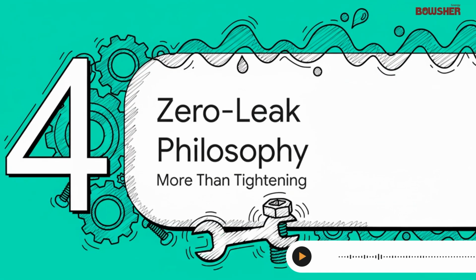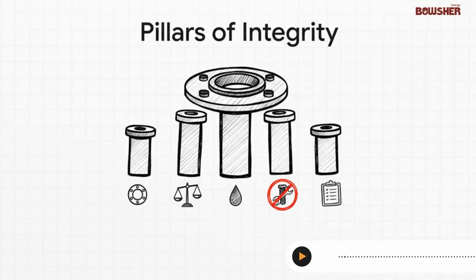But you know, all this incredible technology, it all serves a much larger idea. This isn't just about tightening bolts. It's about embracing a comprehensive zero-leak philosophy. See, a successful, totally leak-free joint depends on a whole system of best practices. It means selecting the exact right gasket for that specific job's pressure and temperature. It means making sure the load is perfectly uniform across every single bolt. It even means precisely controlling the lubrication to manage friction. And, critically, it's also about avoiding over-tightening, which can be just as dangerous as leaving a bolt too loose. Every single action is documented.